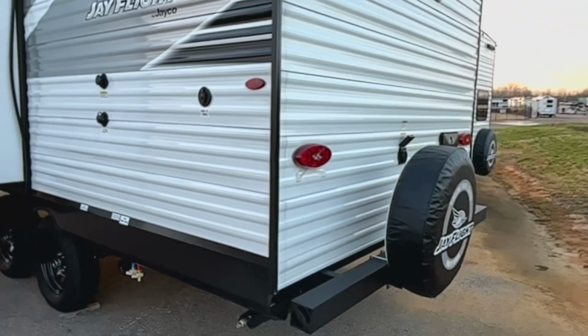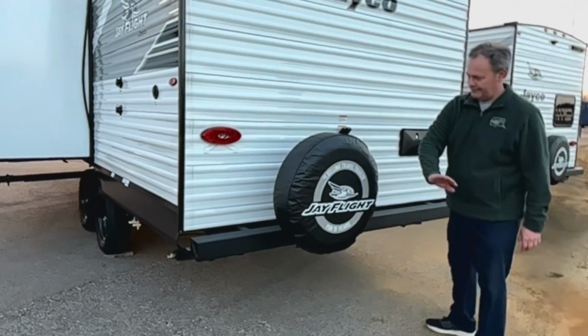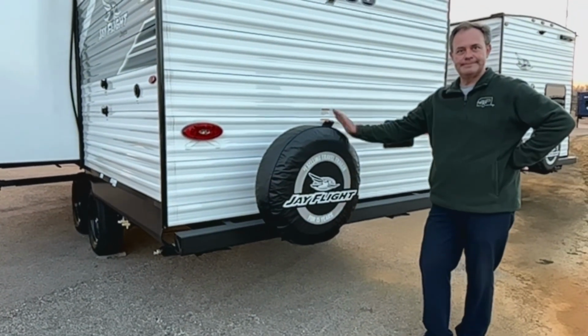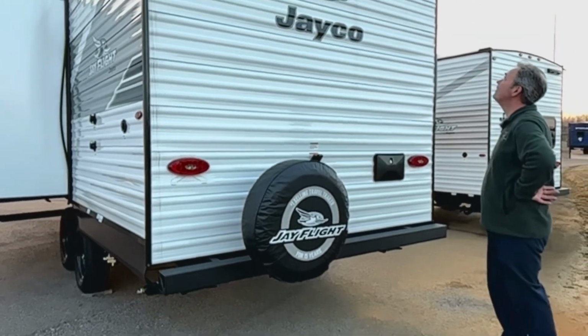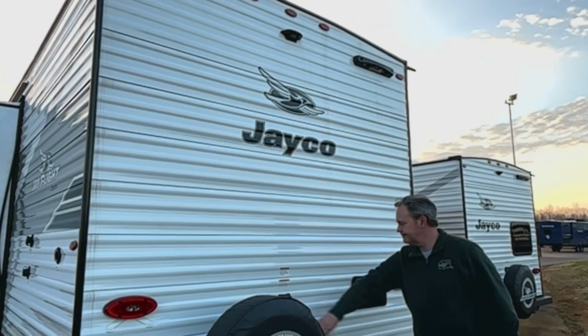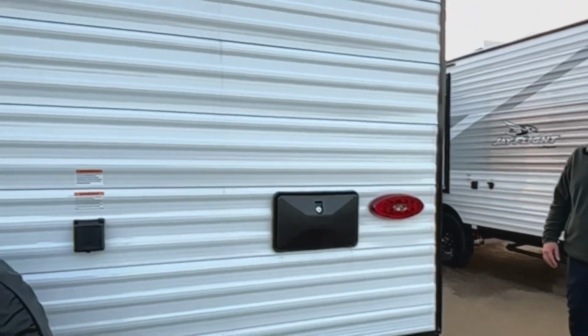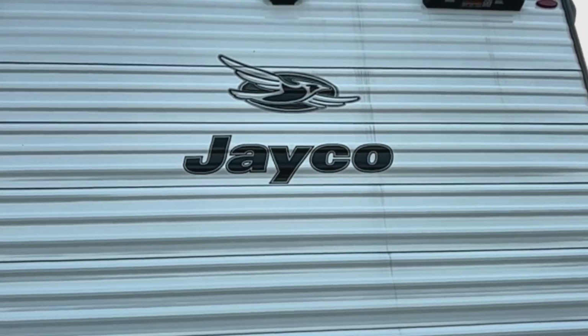Coming back here to the back. Best-selling travel trailer for 15 years. For 15 years. You got a spare. This is going to be prepped for the Lippert ladder. You do have a shower out in the back, and it's also prepped for a backup camera.